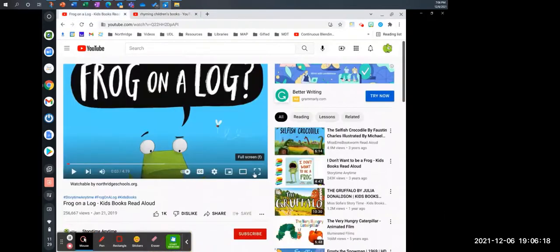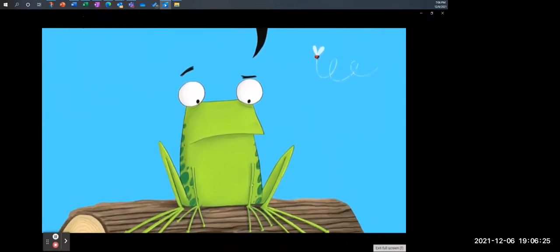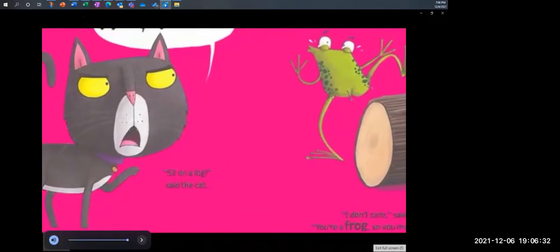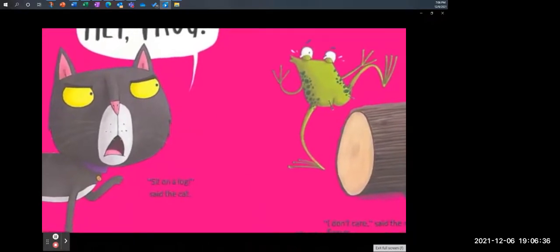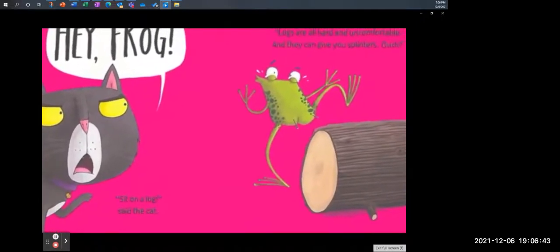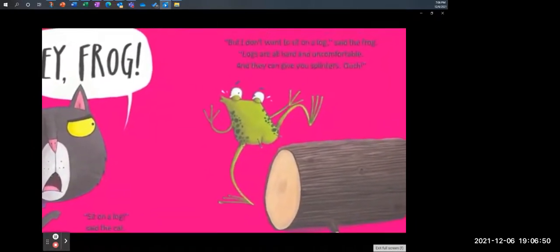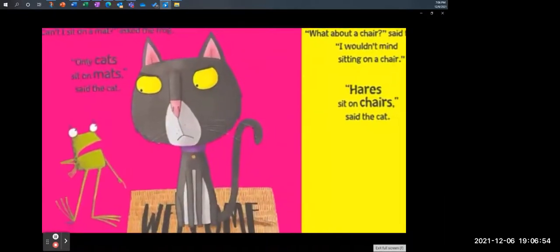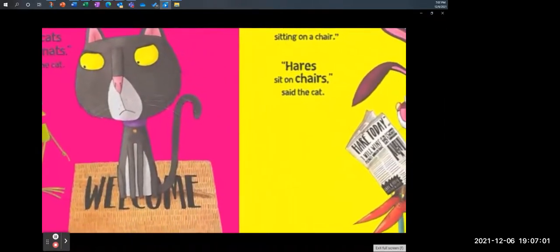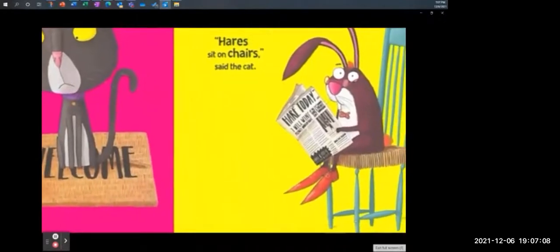Dog on a log, illustrated by Jim Field. Hey, frog, sit on a log, said the cat. But I don't want to sit on a log, said the frog. Logs are all hard and uncomfortable, and they give you splinters. Ouch! I don't care, said the cat. You're a frog, so you must sit on a log. Can I sit on a mat? asked the frog. Only cats sit on mats, said the cat. What about a chair? said the frog. I wouldn't mind sitting on a chair. Hares sit on chairs, said the cat.